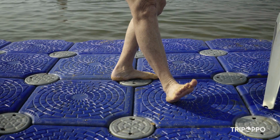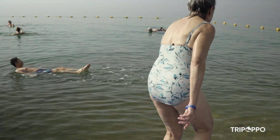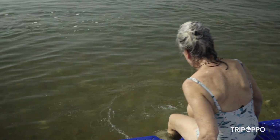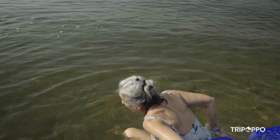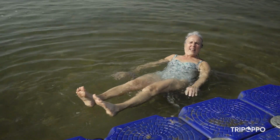So I'm going to show you the professional way to get into the Dead Sea. Without rock shoes, bare feet, the professional way to get into the water. Call it the Dead Sea Push. So you just get in right away.